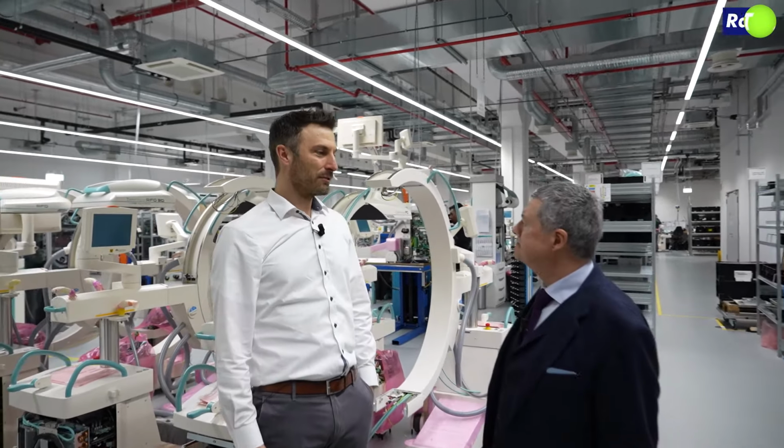Martin, this is a production site. Give us some figures. Here in the production site in Nuremberg, we produce around 1,400 C-arms. So each working day, we also ship a lot of those. And together with our colleagues from Orthoscan and Terenva, we ship about 1,600 units globally throughout all these stores here.